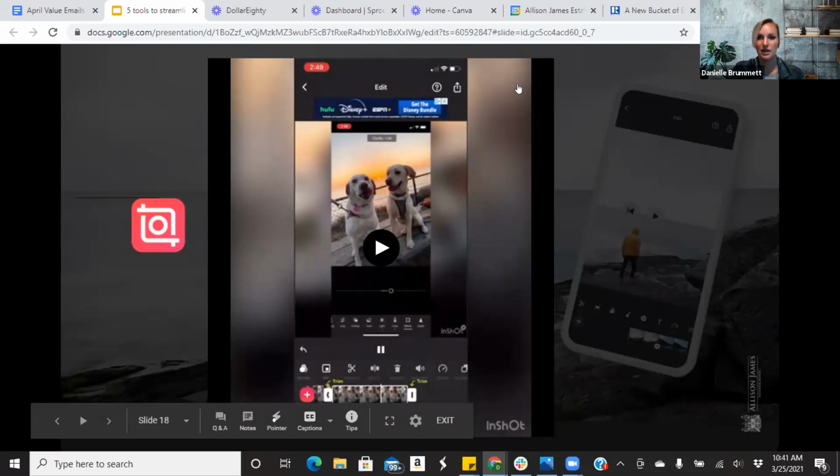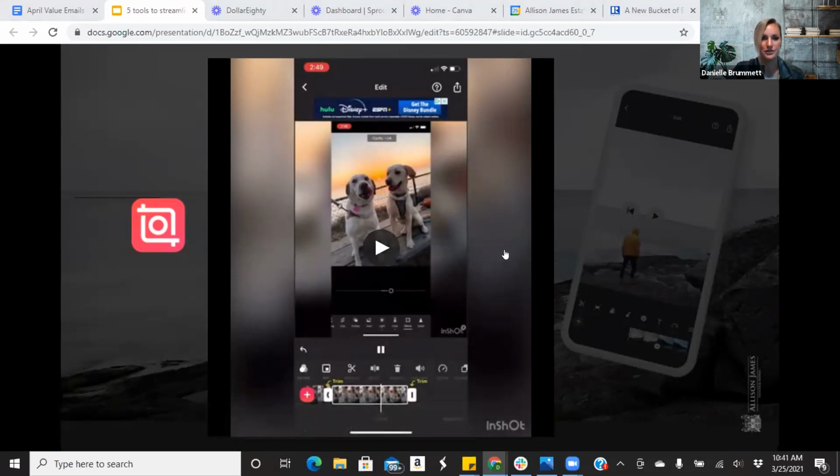We got something coming in the chat here called InShot. Yes. So InShot video, I believe is just one word, InShot, and it's a super easy tool to use. I think video editing can be overwhelming, but within this app, everything is super straightforward. You're able to do everything within this one place.